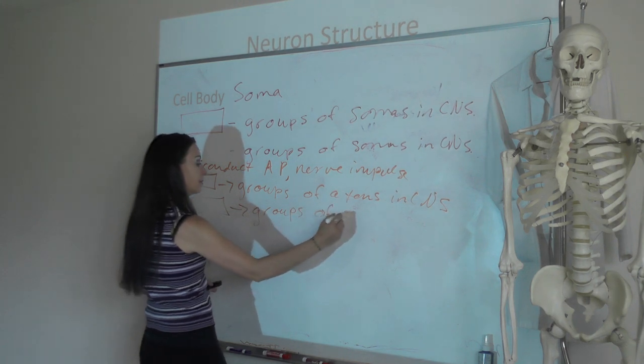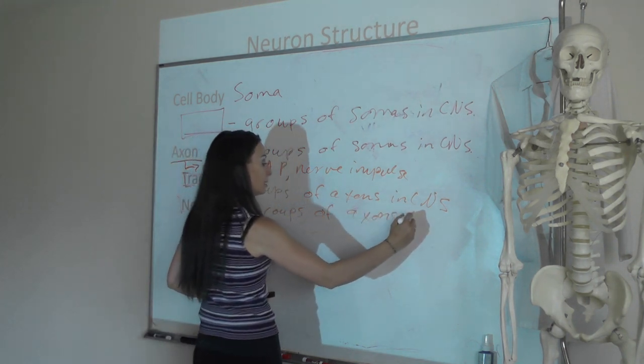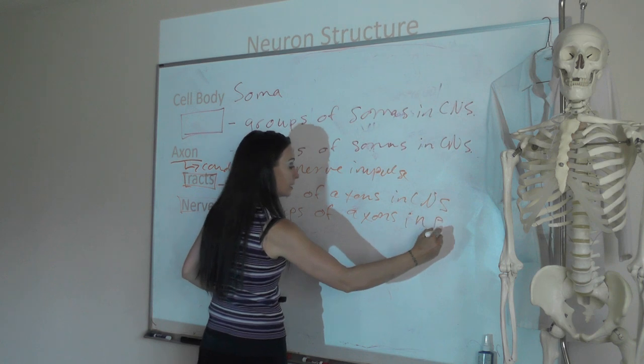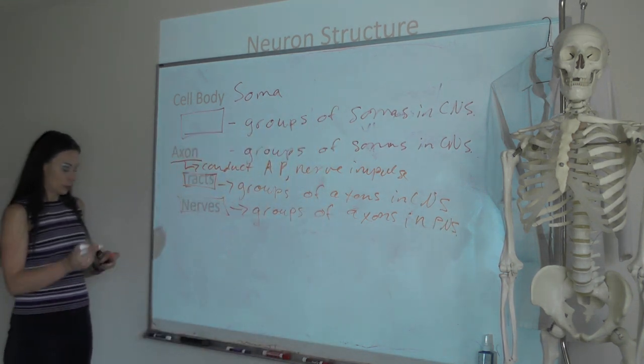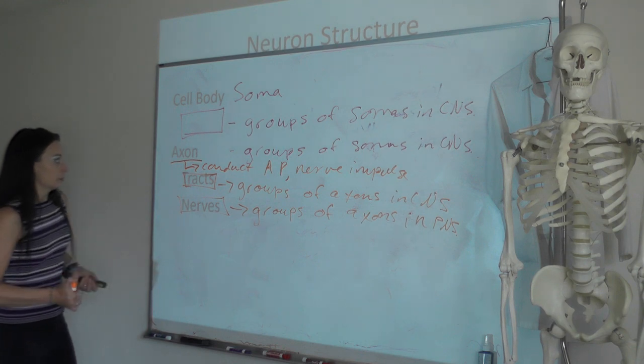Groups of axons in the PNS are found in nerves. Cool.